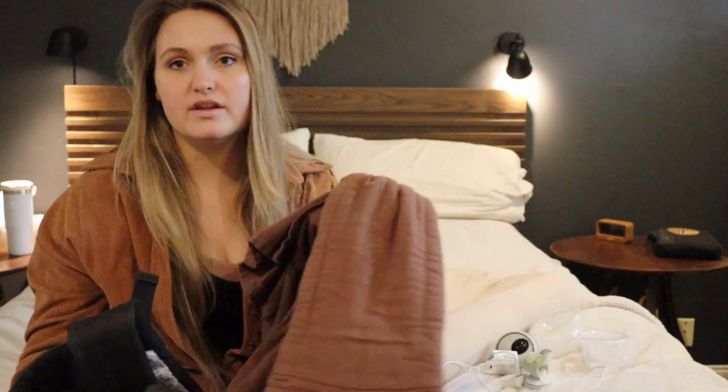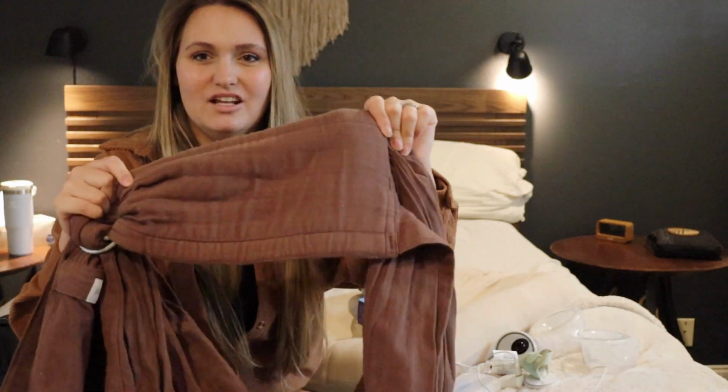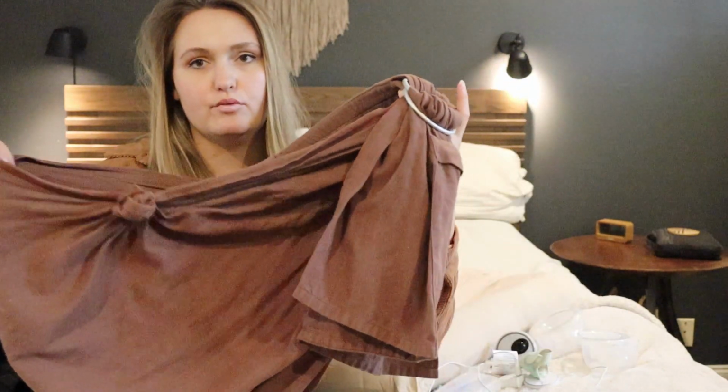One of the other things that I am using for baby wearing is a ring sling. I liked this one. I found it at a thrift store because it has padding, and a lot of ring slings don't. I have fibromyalgia, so wearing anything heavy on my shoulders and back gets pretty uncomfortable after a pretty short amount of time. So I have a ring sling, and I really like how it works.